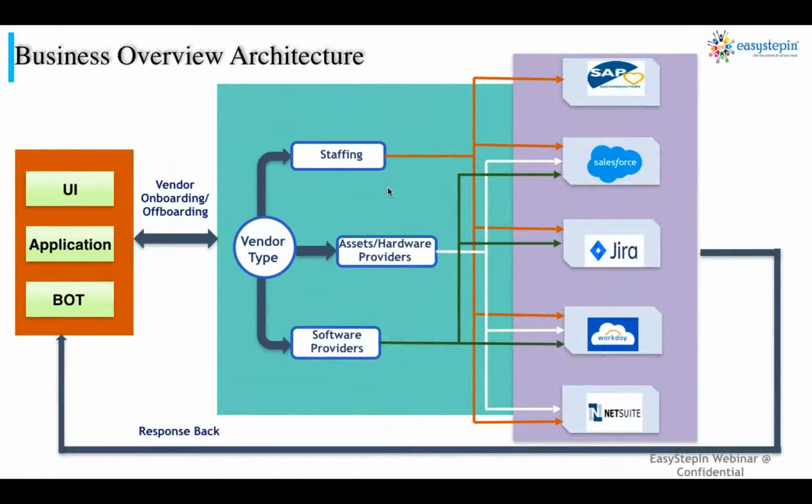Let's now see the architecture diagram. As already said, we have different functionalities in this project. So we have different flows for different functionalities, like say one for vendor onboard, offboard, one for invoices, one for purchase orders, etc. This is the architecture diagram for vendor onboard, offboard. The request for vendor onboard, offboard can come from different sources, say like VMS UI, external applications, and Slack bot, etc. So we get the request here, and based on the vendor type, that is say staffing, hardware provider, or software providers, the data is routed to the various applications here.